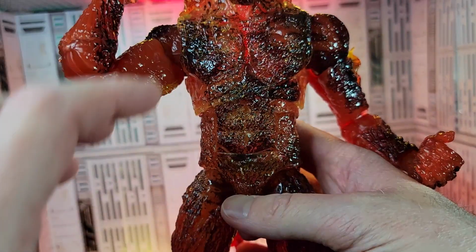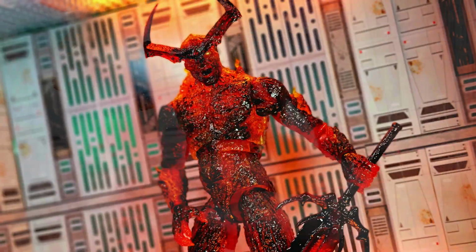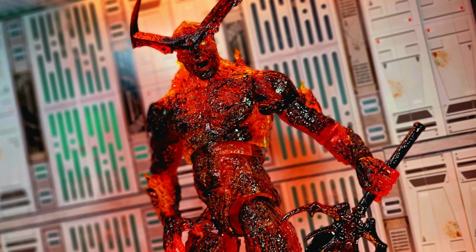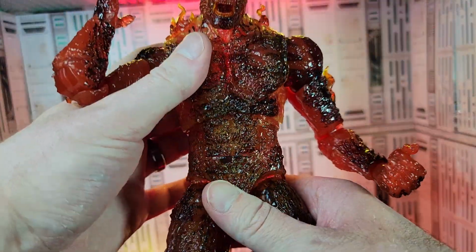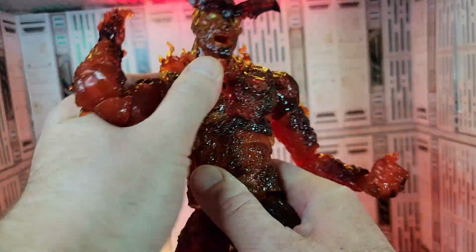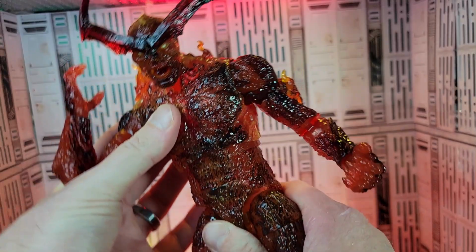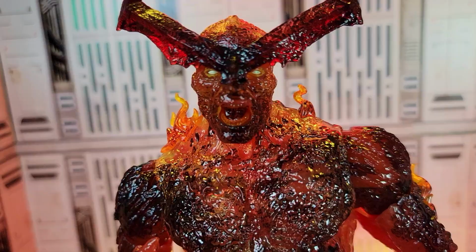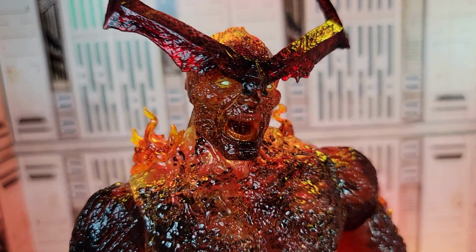I cannot get enough of that caramelized, like creme brulee effect they have on it. The other thing that's really cool that I want to show you guys here is similar to some of the Spidey figures. You get an ab crunch and then a full torso swivel. So I like that you can lean him forward and swivel him out, and that'll come into play when I show you his sword. But first, check out this epic face sculpt.